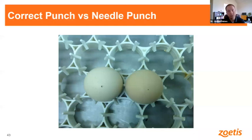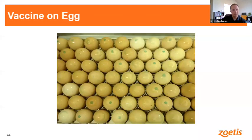Whereas on the right, you can see it didn't get punched, but the needle hit that shell, which means you're going to bend more needles, and you're also probably going to get more bacteria in there or more organic material that could potentially clog it. So we want to check on that all the time.